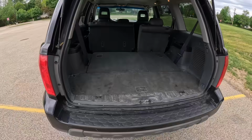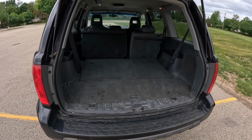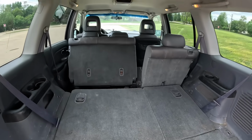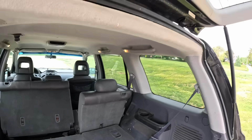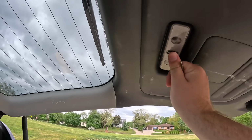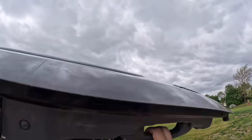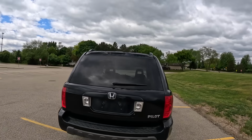Anyway, so that is the rear cargo space of the Pilot. This was the largest vehicle that Honda offered and is still at the top of their range in terms of interior space. So absolutely love to see all of that. We also do get a little light back here as well. So very cool. Grab handle here. Pull it back down. There you go. Honda Pilot.